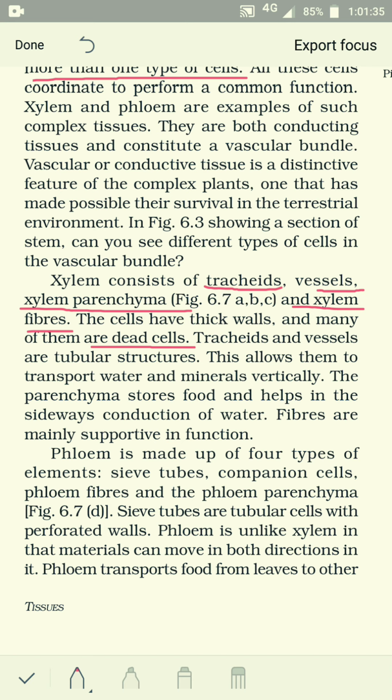Tracheids and vessels are tubular structures. This allows them to transport water and minerals vertically. So the function of this tissue is to transport water and minerals vertically. And as it is a tubular structure, that is tube like, one after another these are placed and make a continuous structure starting from the root to the leaves.